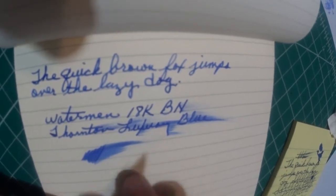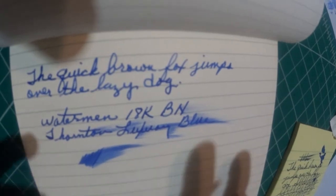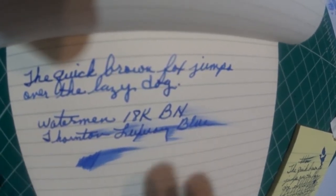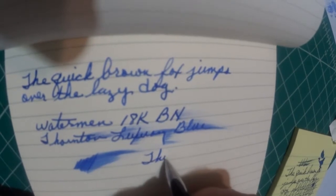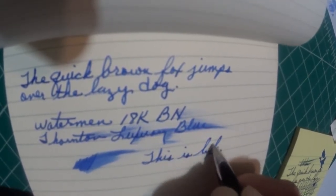Yes, I do recommend this pen. If you want a good, nice, wet, juicy, feel great in the hand, good-looking pen, Waterman Kareem is the way to go. This is life.